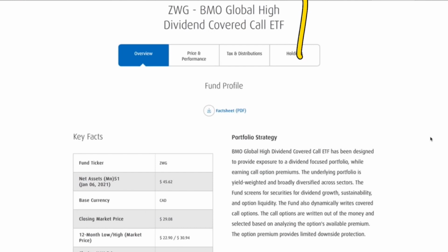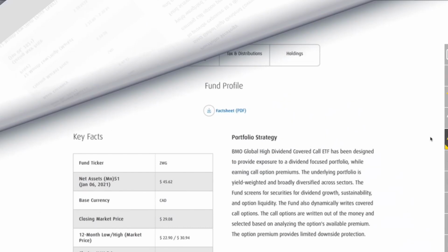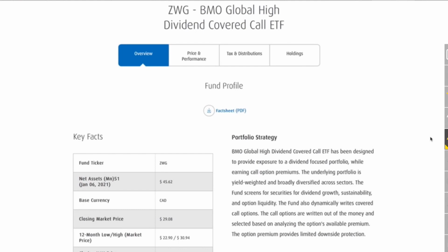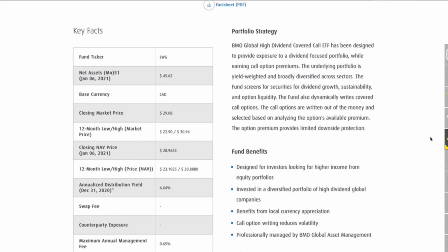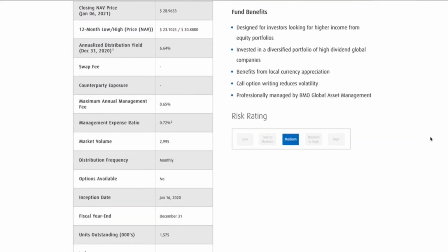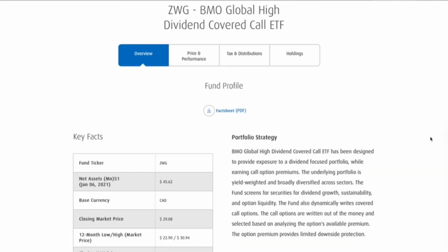Now we are looking at the global high dividend covered call. So this is a covered call strategy. Once again, you're going to get generally higher dividends from these. This one's 6.6%, so not as huge as the US bank one, but still really good. It does charge a 0.72% ratio, but its market volume is really low. So keep that in mind. It's going to be a little bit harder to sell this one.